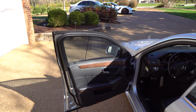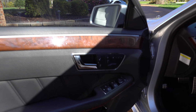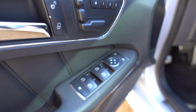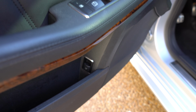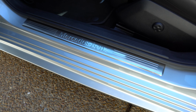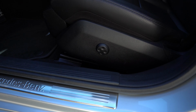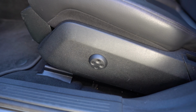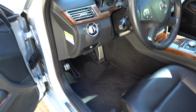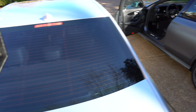Let's start with the door panel here on the '11. You've got your seat adjustments, memory seat settings, all your windows and mirror controls, and the trunk open. Got the Mercedes-Benz indication here on the door sill, and you've got a lumbar support adjustment there. You'll notice that's going to be the same on the '21. Go ahead and hop over there and take a look at that before we do a deep dive on the interior.